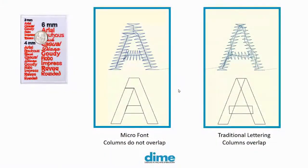But micro fonts are specifically digitized to be this tiny, so they have areas that would not be. I have an image of that. Okay, go ahead. Normally when you bring a font over to PowerPoint, it would overlap, but the miniature fonts actually don't have an overlapping area so that you don't have that pile of thread in that location. So you can see the micro font on the left where the columns don't overlap. And look how tiny that little patch is. So you can actually shrink these fonts down to 3 millimeters, and as long as you're using that 60 weight thread, they are still legible.